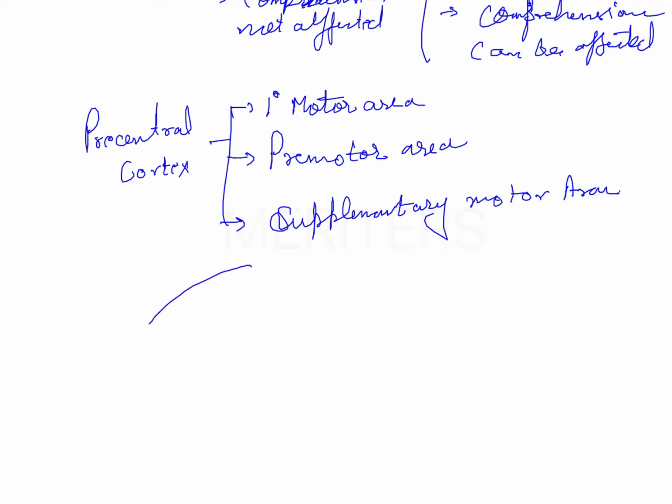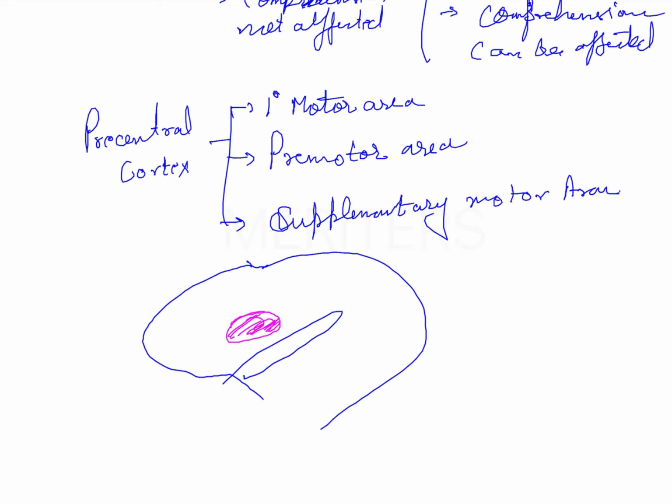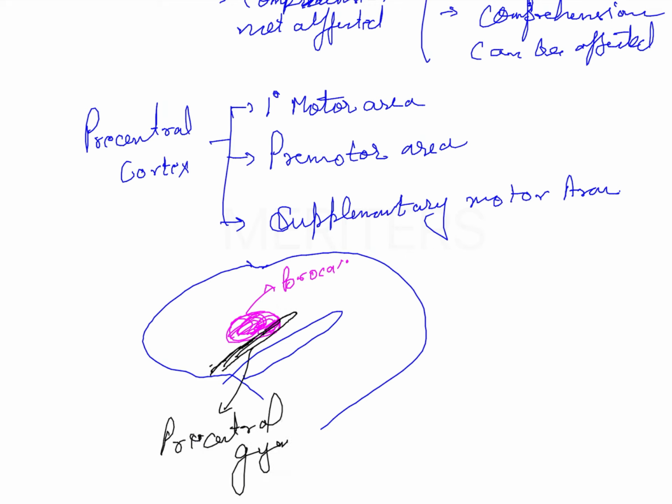So there will be a frontal lobe like this, towards here, if you remember. So this is going to be the frontal lobe, and this area somewhere, and it is generally found on the left actually. So this area is called the Broca's area, and here you will be having a precentral gyrus. That will be present on the lateral aspect, and this particular area is present in the precentral gyrus of the frontal lobe.